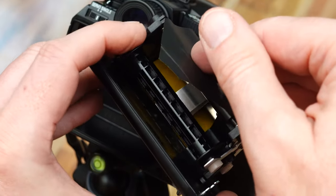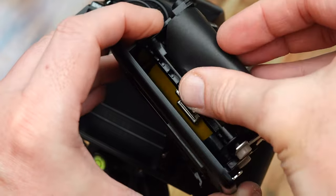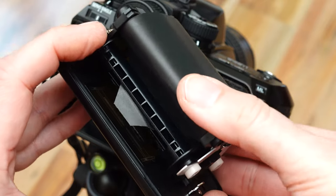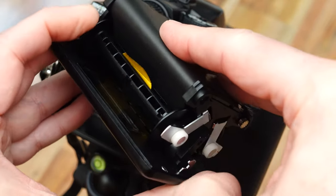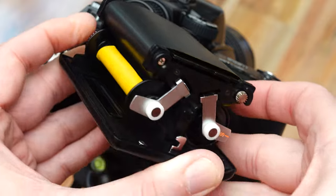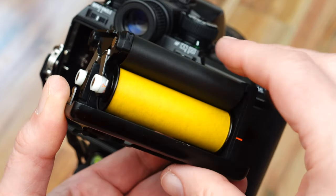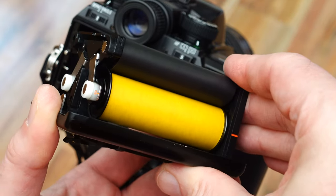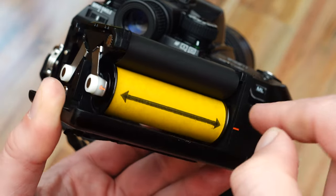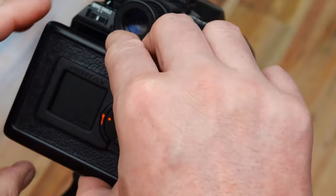Sometimes the films are really stubborn and don't want to run the way I want them to. Then rotate the gear so that the start mark on the film is aligned with the S mark on the film spool holder. Now the film holder is inserted into the camera and unlocked.